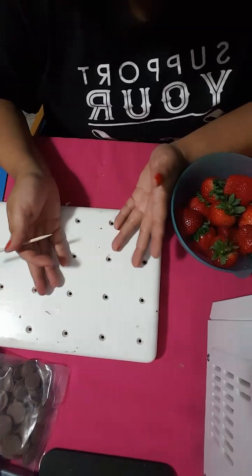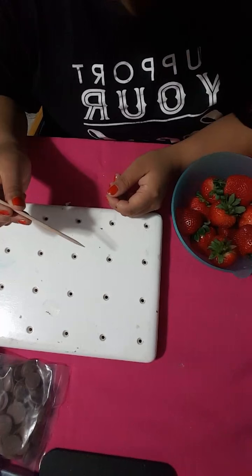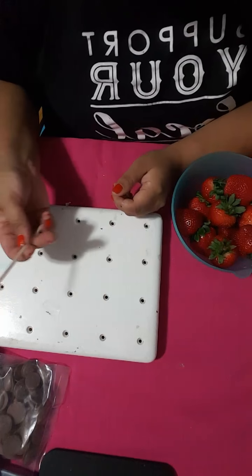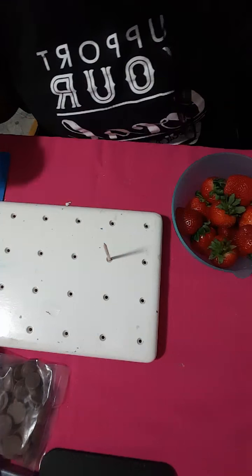Once they're dipped, I don't lay them down. I mean, you can, if you don't have a stand, then obviously you have to sit them down somewhere. But I use the stick, and then I just put it on my stand like that, and I just let them dry like that.